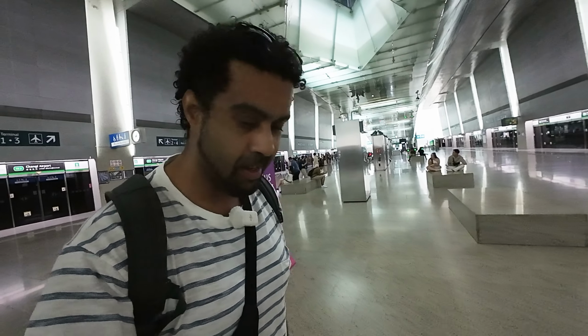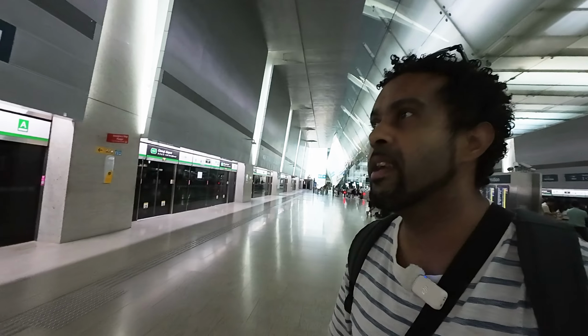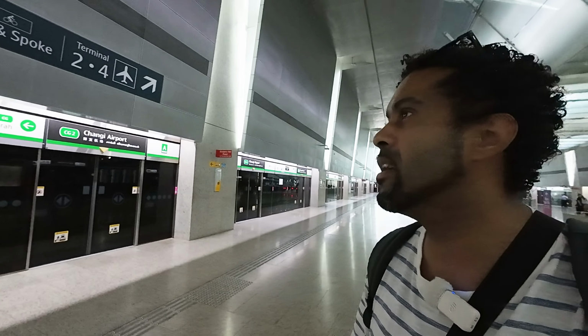So first impressions, the metro looks very clean, the station. You can even eat on the floor. It's so shiny. And it reminds me of the Elizabeth line actually in London, but way cleaner and with fewer people. I mean, I'm only at the airport now, so let's see. So yeah, I'm waiting for the EW4 to Tanah Merah. So yeah, let's see you on the train, guys.